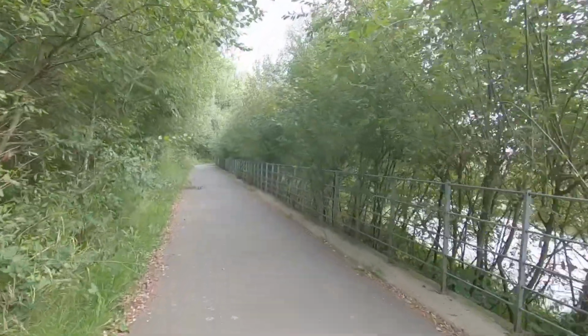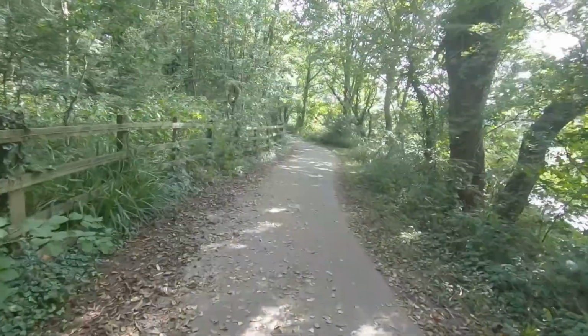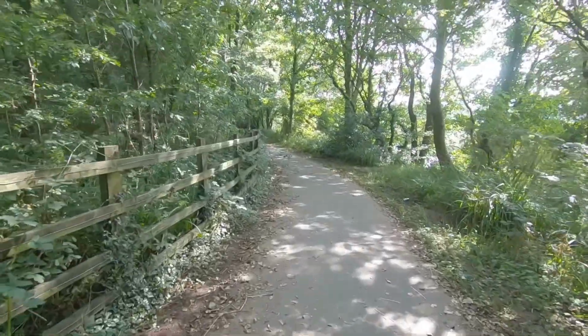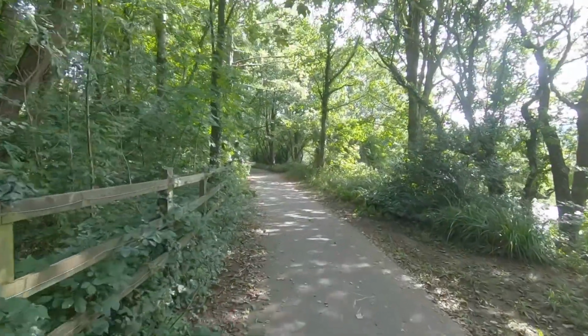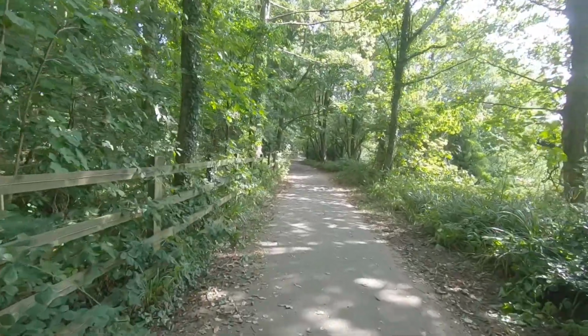The Guild Wheel is well used by cyclists as well as walkers, so just be careful when you're walking to watch out for cyclists. We're now going through a wooded area with a wooden fence on our left, the river on our right through the trees, and the sun again streaming in through the trees on the right hand side.